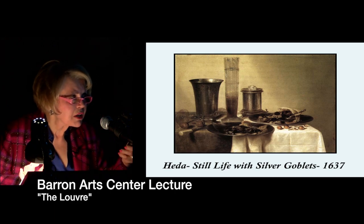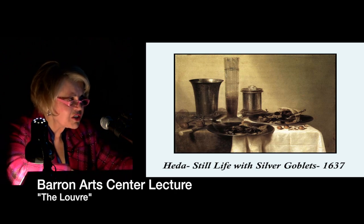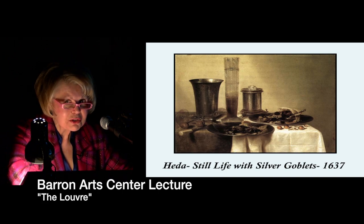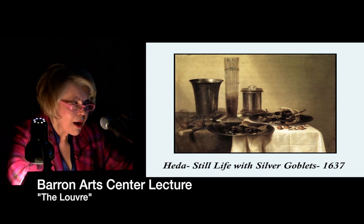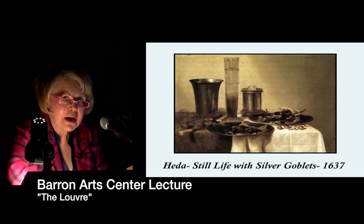The only color that's obviously different, of course, is the tablecloth. And notice that he even shows us the patterning of the tablecloth and the folds in it as well. The tablecloth obviously must have been folded, but now it was pushed back a little bit, but we still see the fold marks where the tablecloth was folded after being ironed.